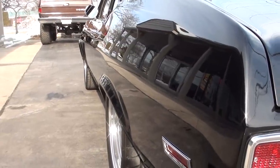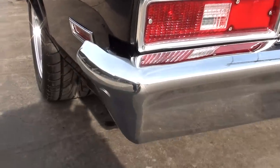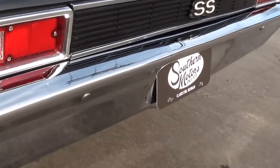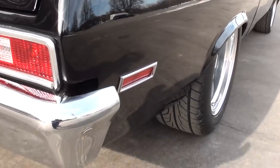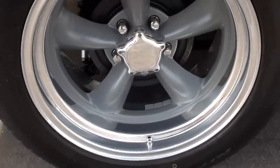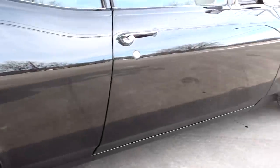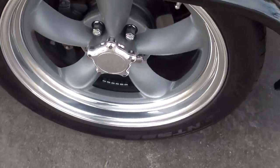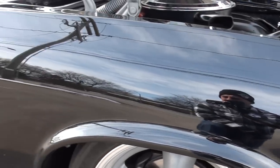Look how flat that thing is down the sides, and it's black. Big meats on the back there. I love the salt flat caps on the wheels. New bumpers. That car is pretty right there. Nice deep wheels. Car sits down good. Fit and finish is excellent on the car. Front disc brakes. Look at the paint on that thing.